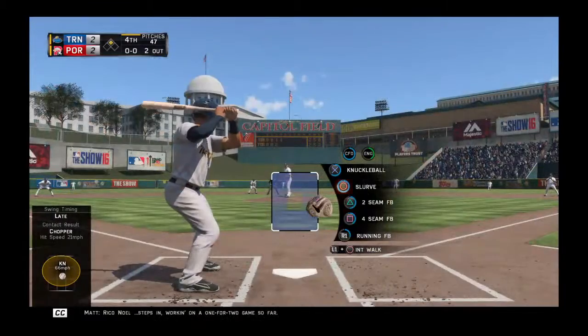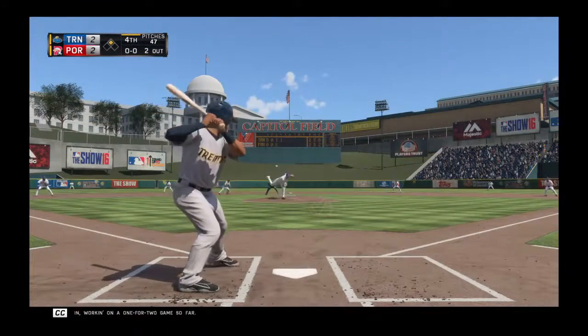Rico Noel steps in, working on a 1-for-2 game so far. In there, no balls and a strike.